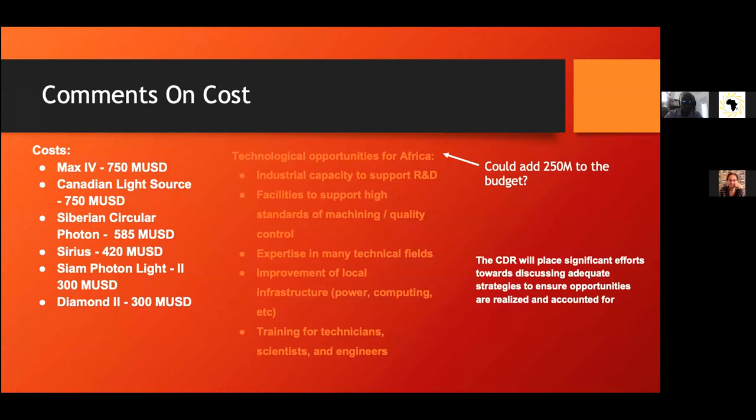Now, if we look at the bottom of the box on the left, you'll see Diamond at a much lesser cost. And the main driver there is that Diamond is able to use existing infrastructure. So they didn't have the same cost in developing the site. Just above it, I'm showing about 300 million for a light source in Thailand. And they budget about 60 million towards the accelerator, 30 million towards the storage ring, 30 million for beam lines, and so on.